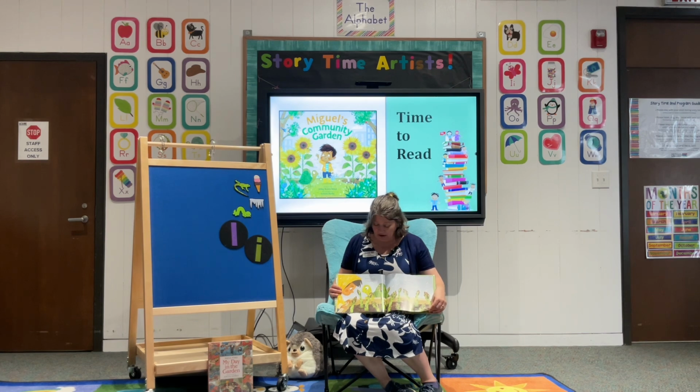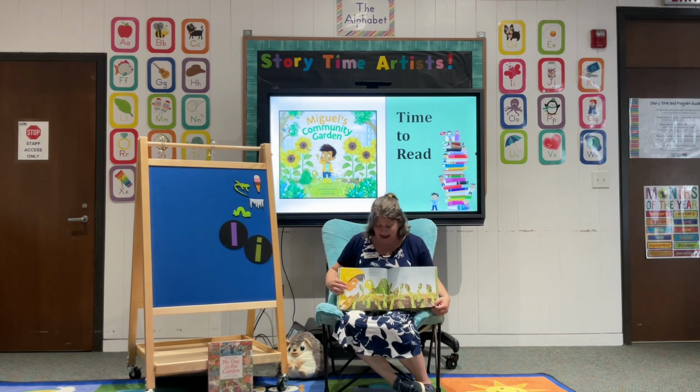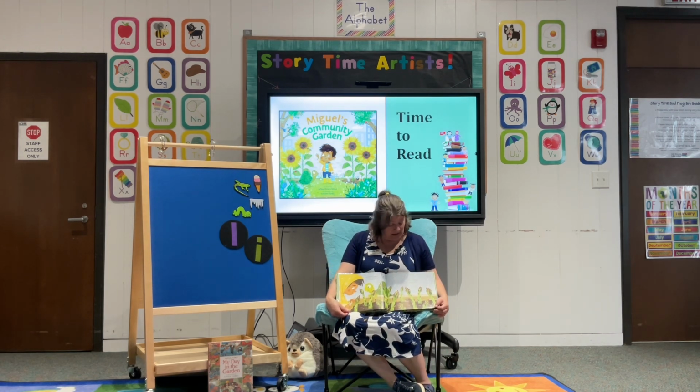A sunflower has large leaves that stick out from the stem. Is that a sunflower? No, that's asparagus. Asparagus has leaf-like scales along its stem, but the scales are small and do not stick out very far.